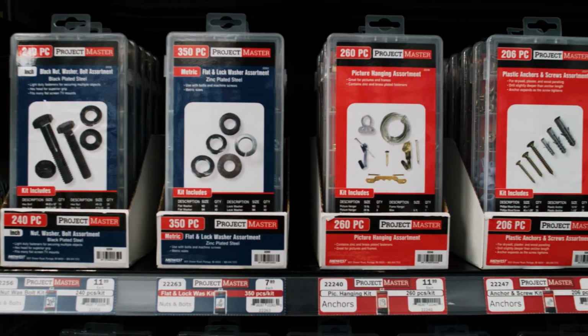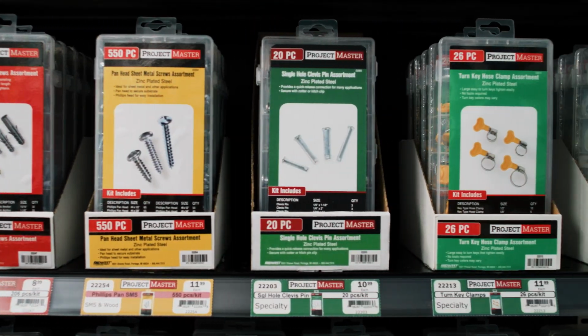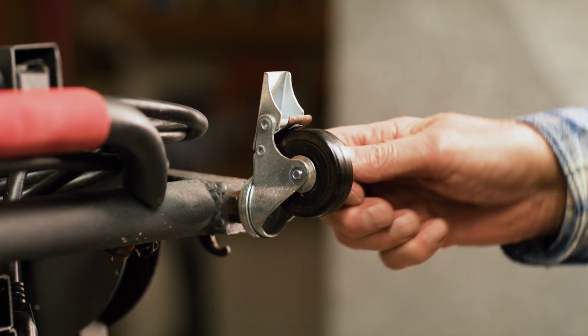Our Find It Fast system takes the guesswork out of shopping. With bold colors, detailed descriptions, and life-size graphics, you'll always find the right solution right away.